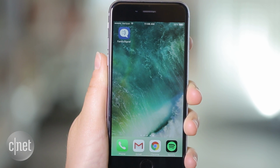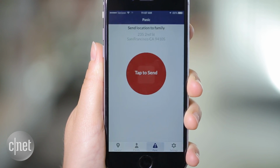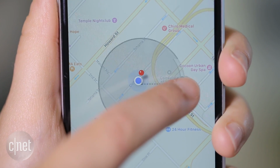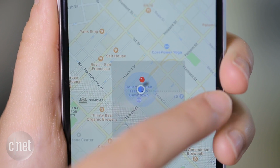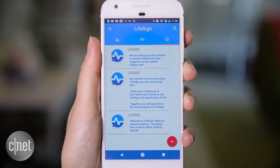Got a minute? Here are a few ways to keep track of your kids when they're trick-or-treating on Halloween. Family Signal for iPhone shares your child's location and comes with a panic button for emergency situations. You can also set up a geofence with the trick-or-treat route, then get an alert if your child leaves the area. LifeSign offers similar functionality but for Android devices.